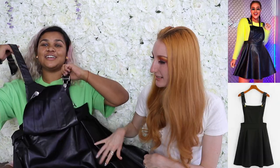Next, we also have a black pinafore. Now, in the plus size section for pinafores, they had this fake leather. Girl, I really wanted to get a fake leather one.